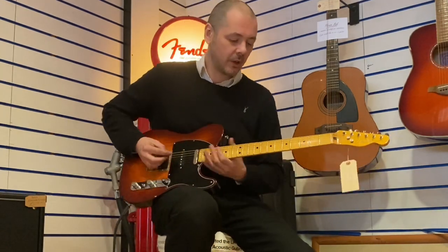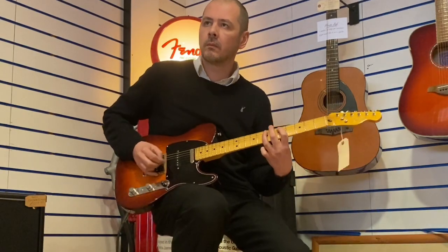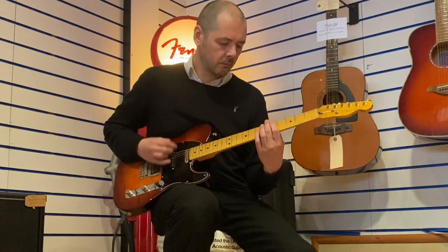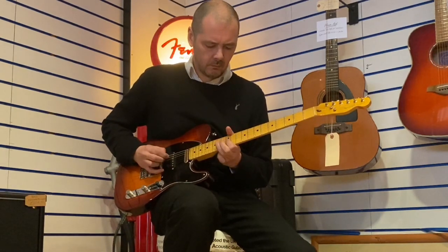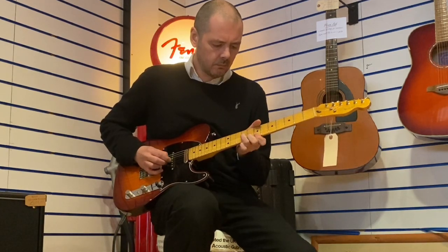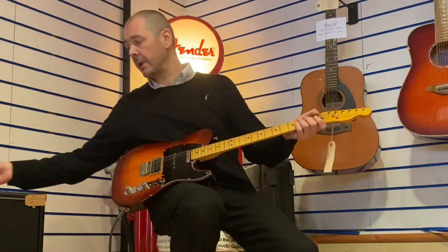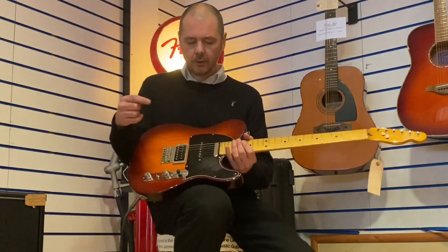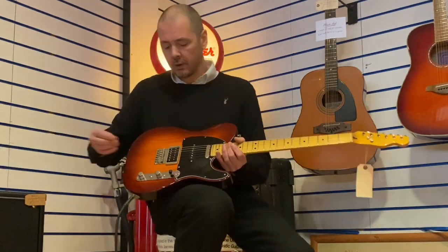Telecaster pickup in the neck position. Turn the gain right up, we'll go on the neck and the single coil in the middle together. Gain's on full distortion, bit of metal.